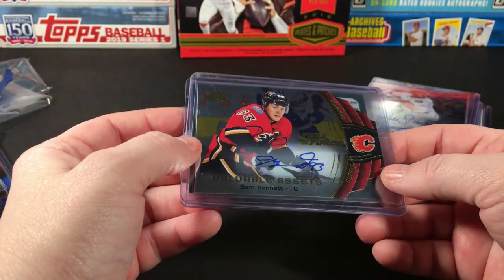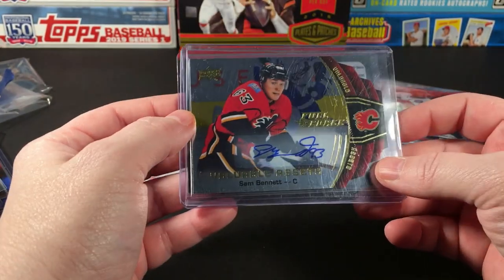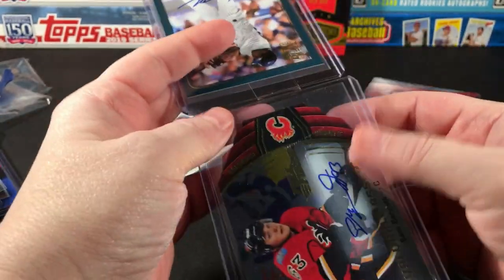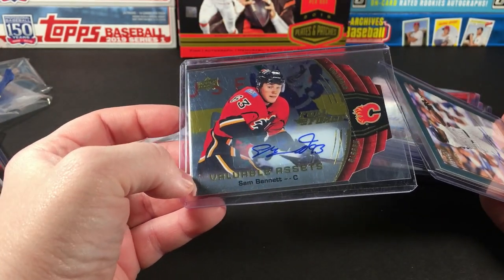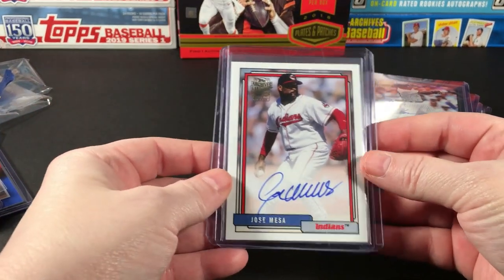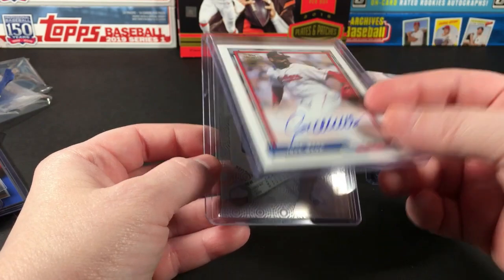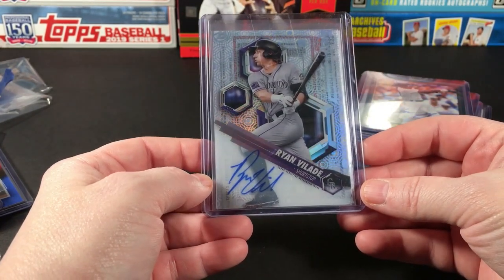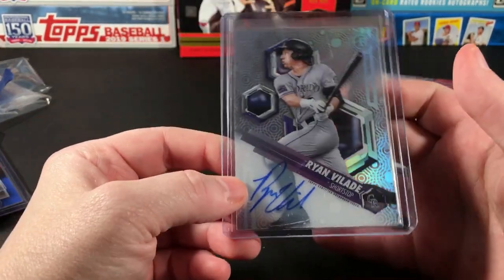And the hockey auto in here too. Sam Bennett. Upper Deck Full Force. Nice die cut card. You can't really see it because it's taped to the other one. Sweet. Another Topps Archives, Jose Mesa. I remember him. And last up is a Bowman Tech Brian Vilade autograph. I think I've already got one. I think I pulled one of these when I opened this product.